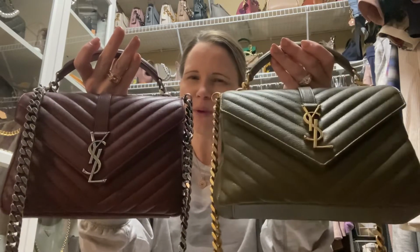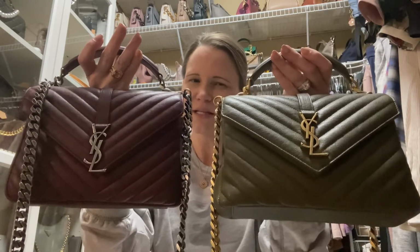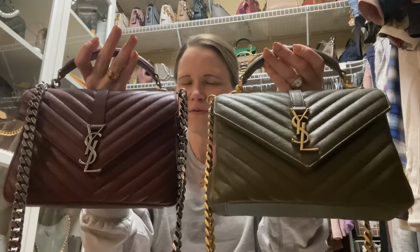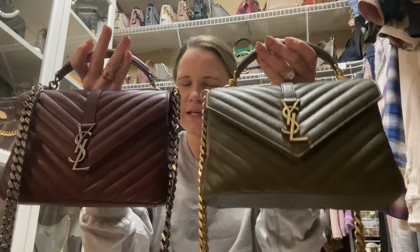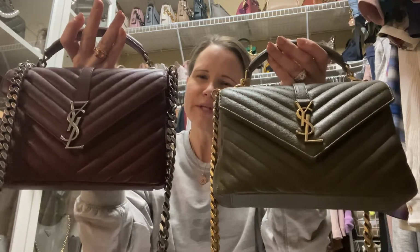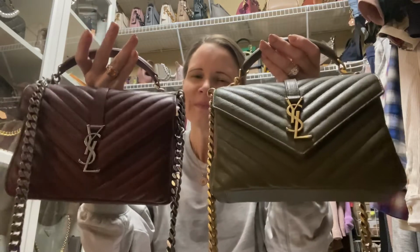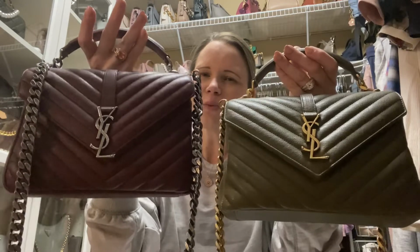This one I also bought pre-loved, but it was new. I have all the documentation and receipts on it. I bought it from a wonderful gal in Greece off of one of the Facebook groups for Saint Laurent. And this one is in the color Seaweed. As you can see, this is kind of an aged gunmetal type hardware, and this is kind of an aged gold hardware.